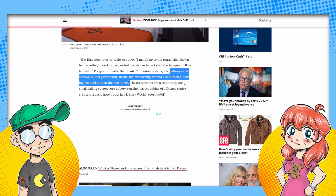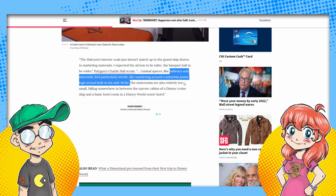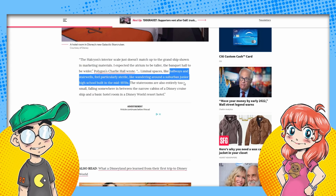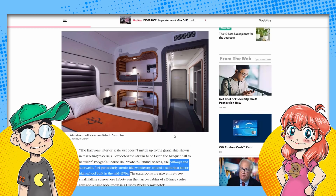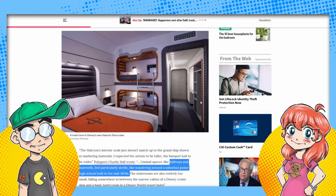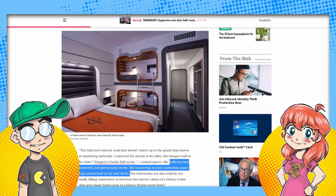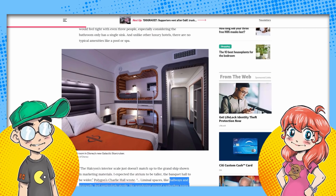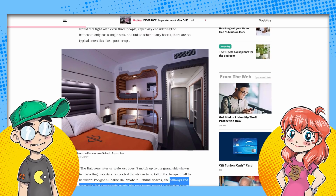So you could have got away with making things a little bit bigger. Yeah, he said hallways and stairwells feel particularly sterile, like wandering around a suburban junior high school built in the 70s. Oh, no. It does look sterile. It does not look like Star Wars. It looks like Star Trek. Mm-hmm. It looks more like the rooms you'd realistically see in a vessel in space, but you're not actually in space, so you could have gone a little bit grandiose. They own Fox.